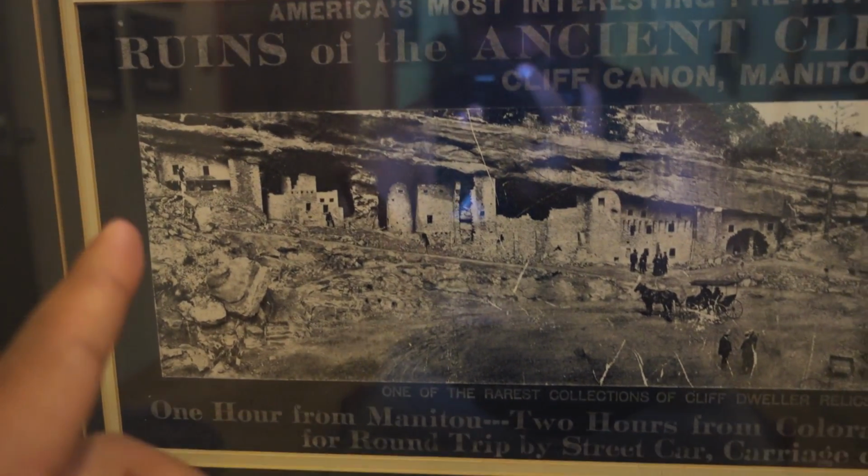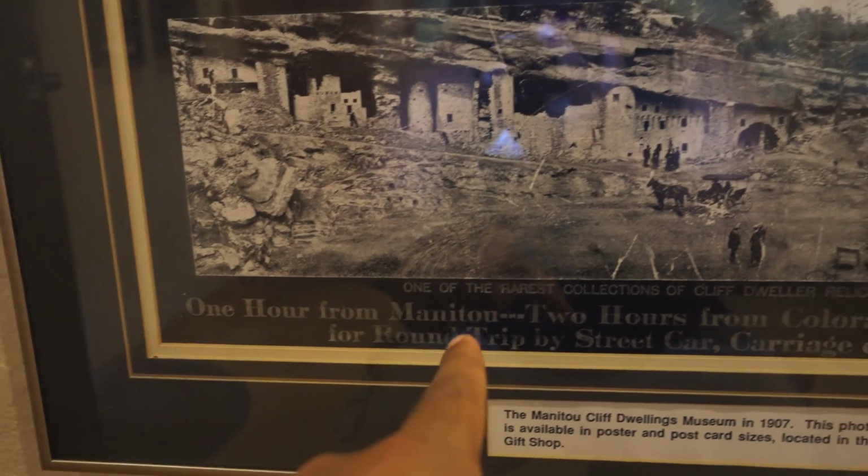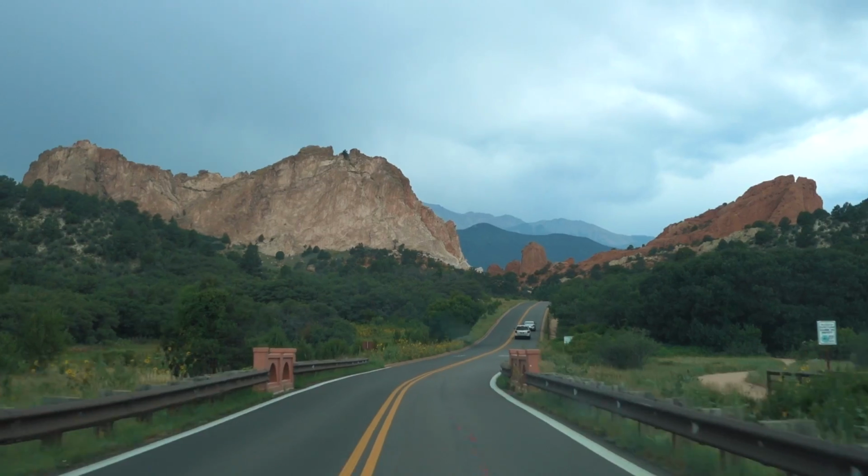Look at this. This is an old advertisement from 1907. 1 hour from Manitou, 2 hours from Colorado Springs. It took me 10 or 15 minutes tops from Colorado Springs where I stayed the night. Things have changed a lot.